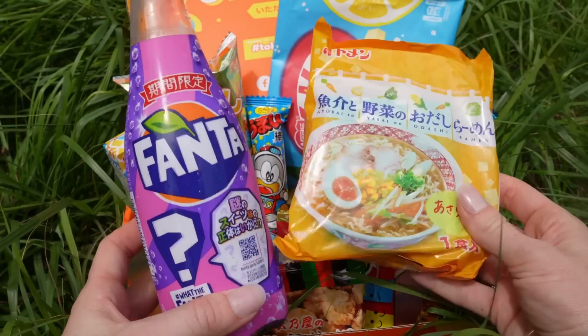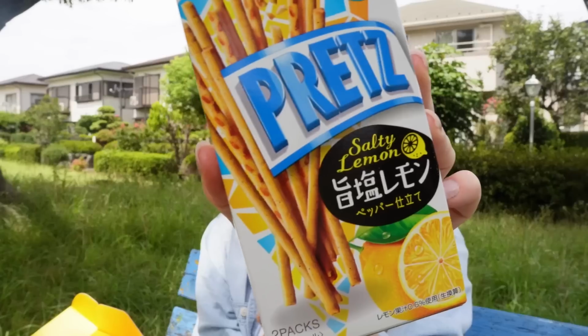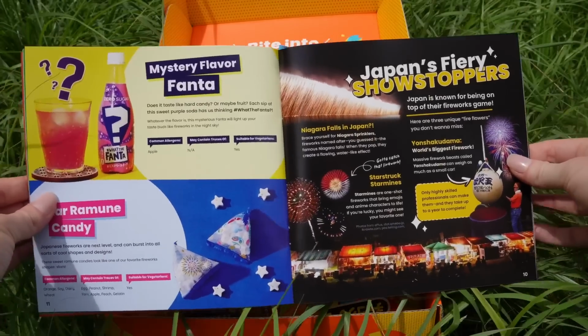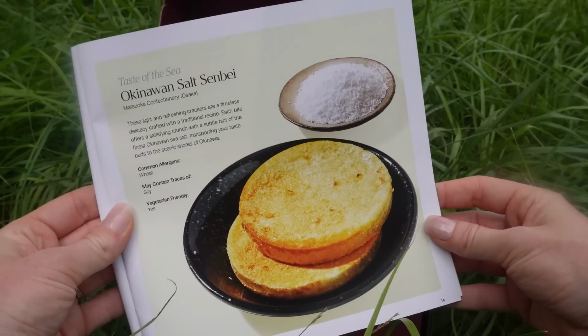You'll always get a full-size drink, and this time we're trying a mystery Fanta, which I am still trying to figure out. Salty lemon pretz, anyone? I've never heard of these, and these were a shock to my taste buds. The lemon on these is lemoning. Don't forget to read the booklets inside because they're filled with lots of cool information about Japan, the food you're eating, and even an ingredient list in case you have allergies.